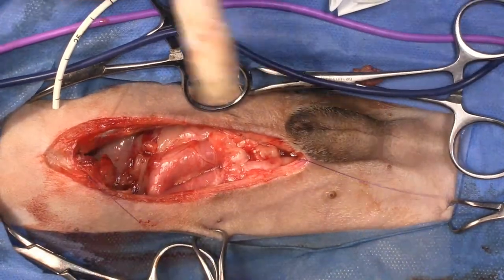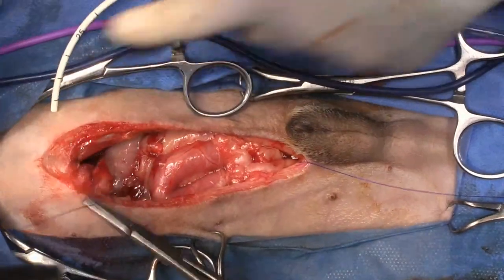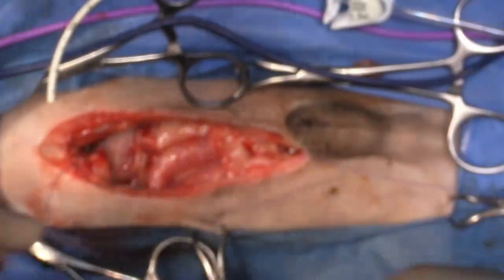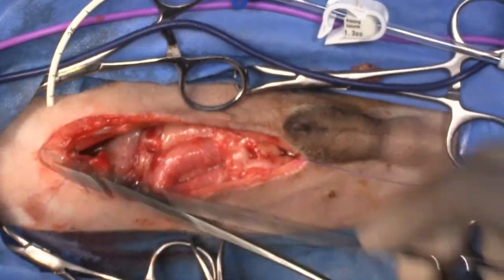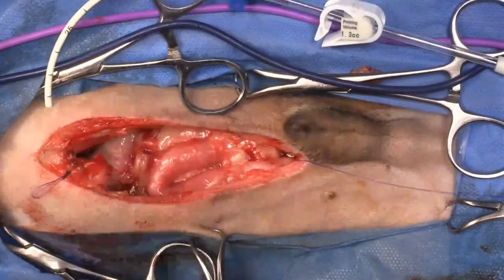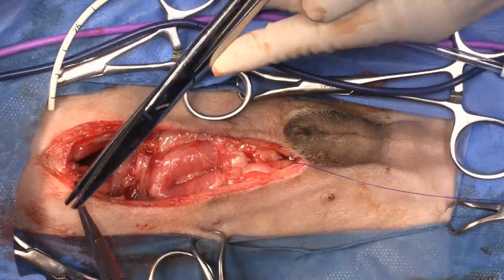Then we are going to go ahead and evacuate the chest while we're looking at the diaphragm, just to make sure that it's actually empty. And a three-way stopcock, please. So the hole in the diaphragm is fixed.